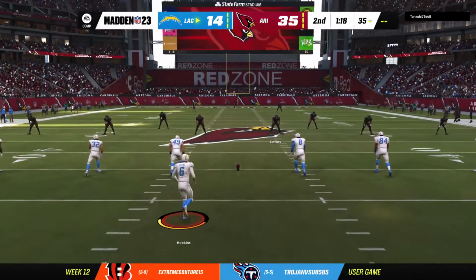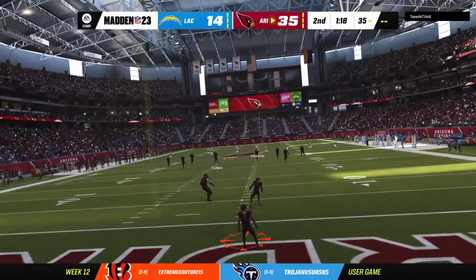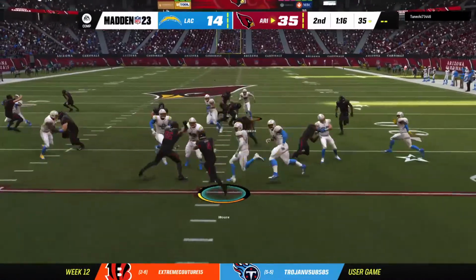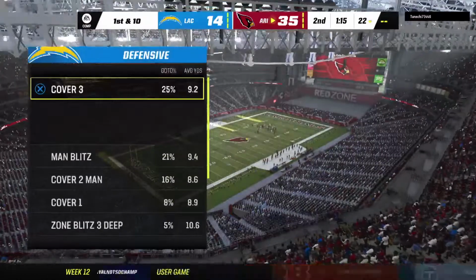Following the touchdown, Dustin Hopkins will kick it away. They'll elect to bring it out here from the end zone. And he's up past the 20 to the 22-yard line.